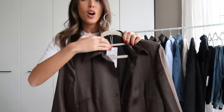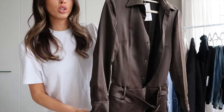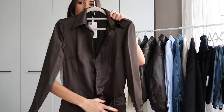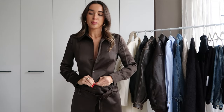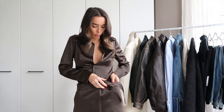Finally, on to dresses. This is a gorgeous chocolate satin little mini dress with a belt detail from Mango. I actually got this in store. And when I saw it on the hanger, I was like, oh, that would look so amazing with like a sheer tight and some knee-high heeled boots. I thought that might be the case.